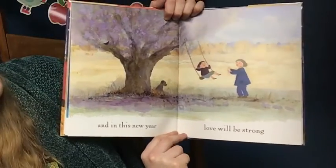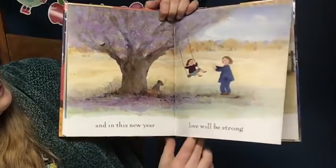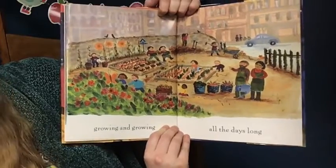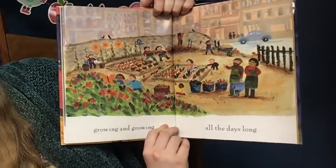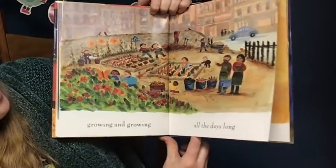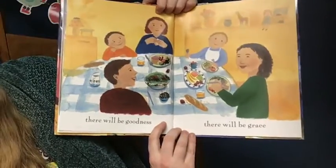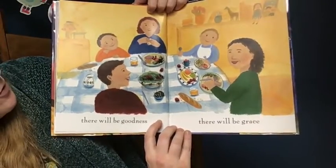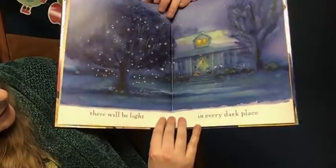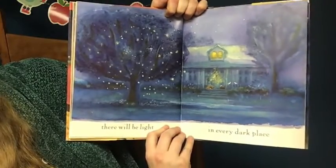And in this new year, love will be strong. Growing and growing all the days long. You see, they're growing all sorts of stuff, aren't they? They're all working together. There will be goodness. There will be grace. There will be light in every dark place.